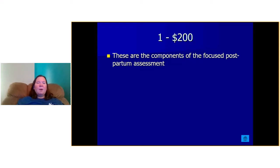Perfect. All right. Components of the FOCUS postpartum assessment. Do y'all remember the acronym BUBBLE-HE? What does it stand for?